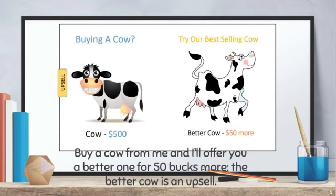So, see what's the difference of this one? Maybe it's a more lively cow, a wider cow, a happier cow, a bigger cow. I don't know. So, the better cow costs only $550, or $50 more. There. So buy a cow from me and I'll offer you a better one for 50 bucks more. The better cow is an upsell.